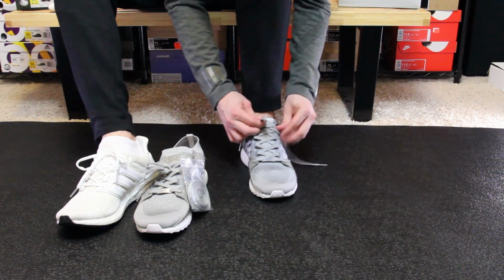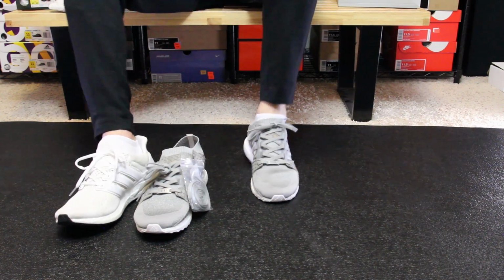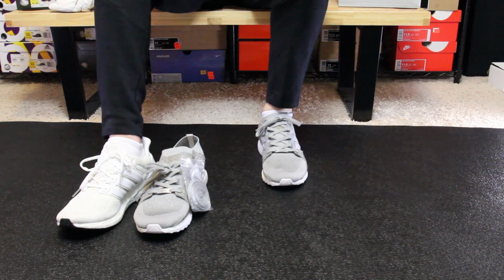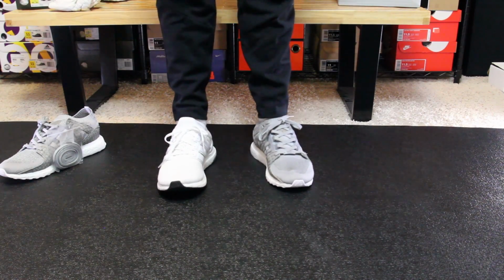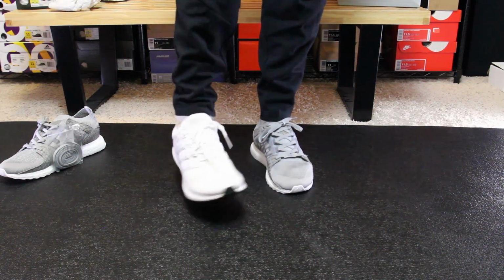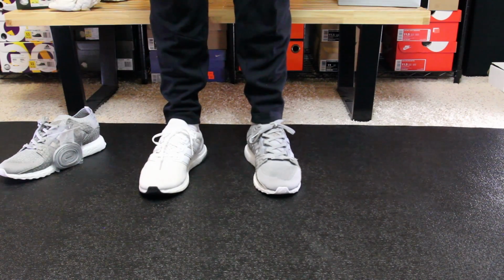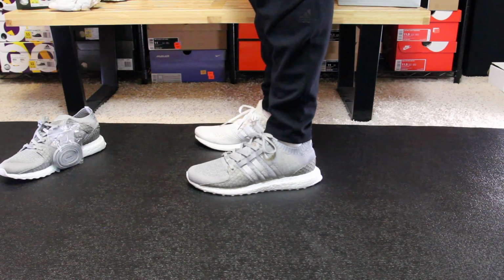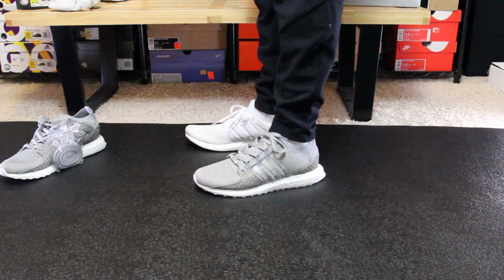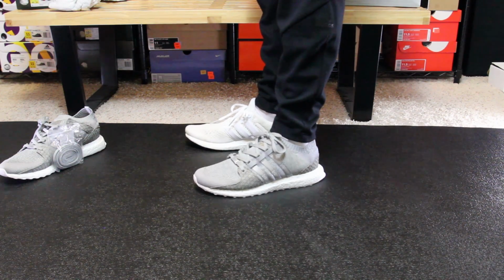You know, I understand some YouTubers definitely know a lot about boosts, but I think they're wrong on the sizing sometimes. So let me just show you one thing real quick before I put the other sneaker on. These are a size 11.5 Ultra Boost 1.0. These are a size 11 EQT. Now, I own other EQTs that are made of textile, and I agree a size 11 is too tight. I much prefer the 11.5 in those. But these Primeknit ones, plenty of room.